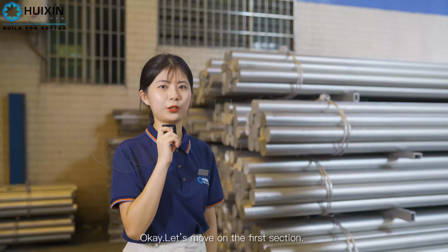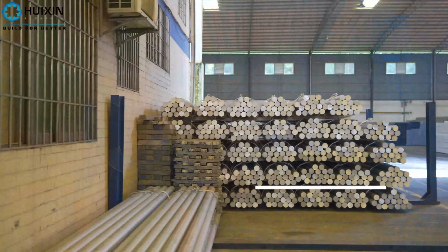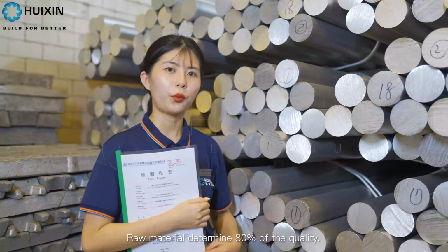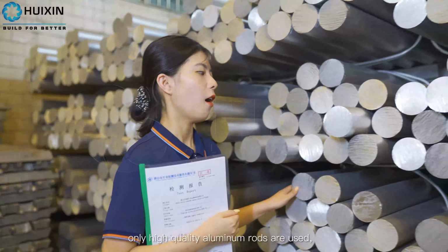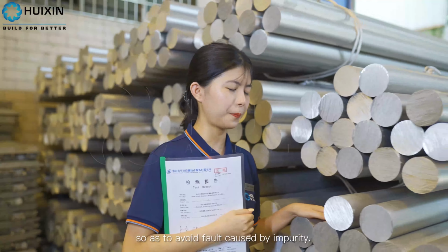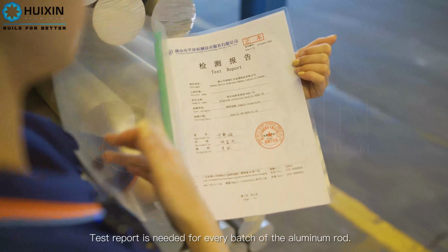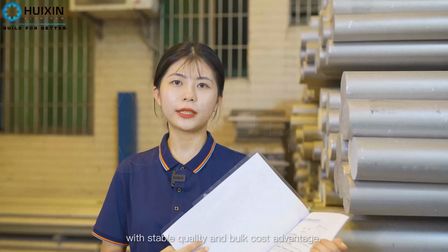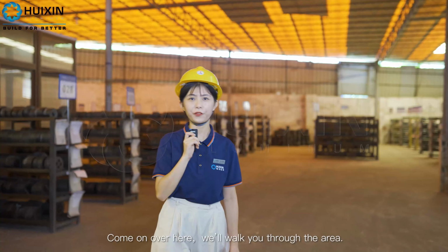Okay, let's move on to the first section. This is the place where we stock raw material, aluminum rod. Raw material determines 18% of the quality. So in Huixin, only high quality aluminum rods are used, so as to avoid flaws caused by impurity. A test report is listed for every batch of aluminum rod. All of them are purchased from well-known state-owned factories with stable quality and cost advantages. Come on over here, we will walk you through the area.